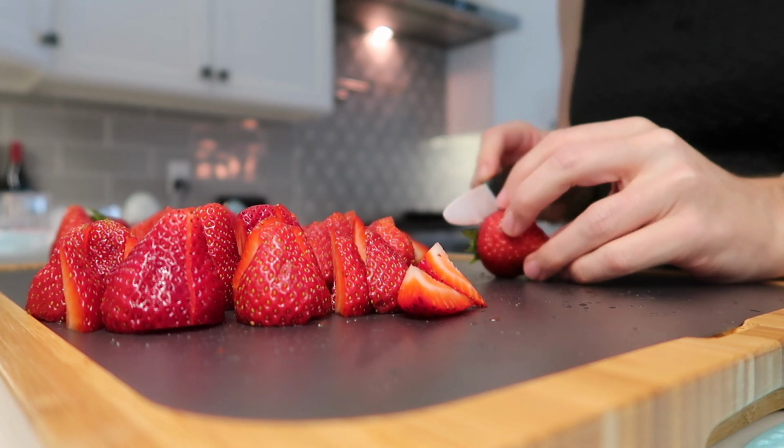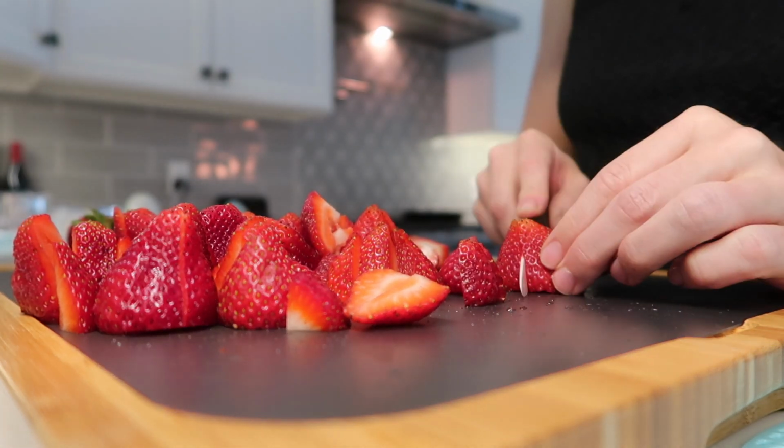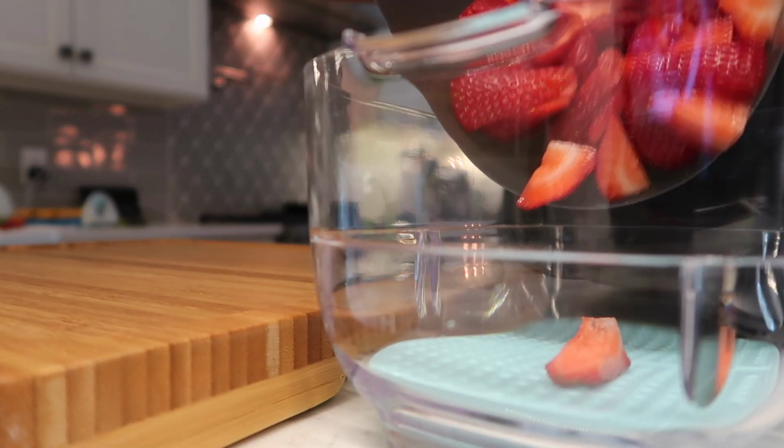We go through an amazing amount of produce every week. Fresh fruit, berries, the kids just love them. That's what they have for snacks and as a side for pretty much every meal. So we go through quite a bit of fruit.